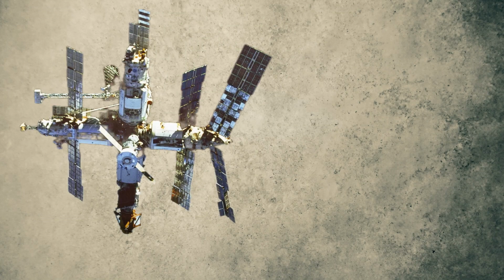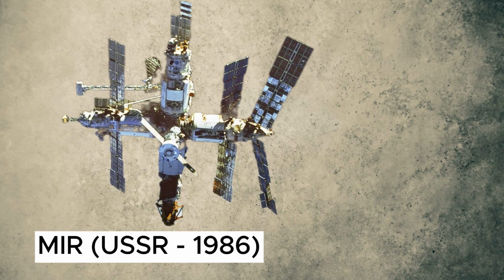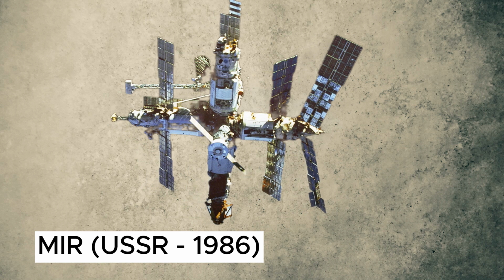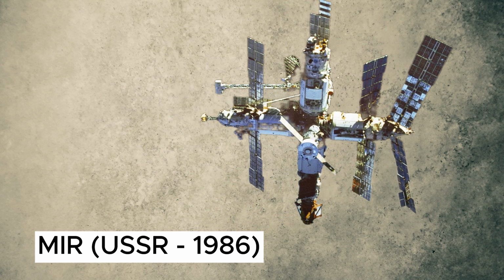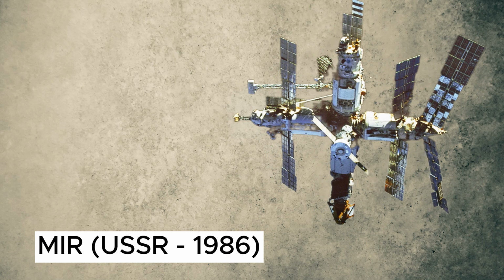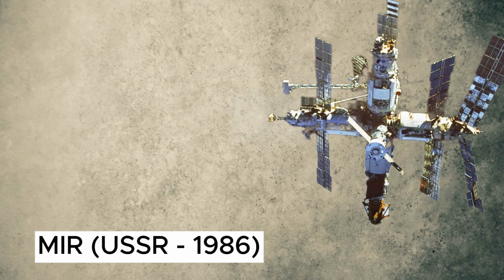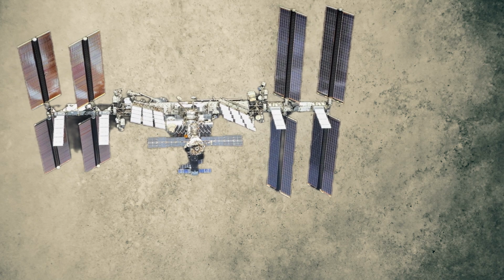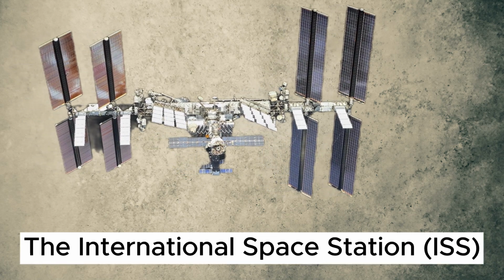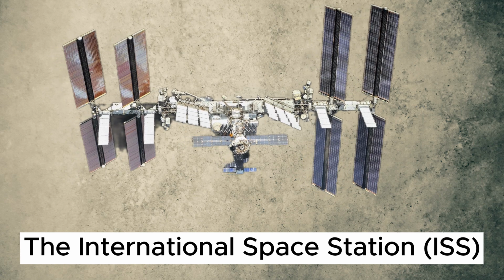Then came the big leap in 1986, the Soviets deployed Mir, the world's first modular space station. It was like Lego in space. 7 modules, built over a decade, that somehow survived even after the Soviet Union itself did not. Fast forward to 1998, and we get the International Space Station, ISS, the poster child of space collaboration.